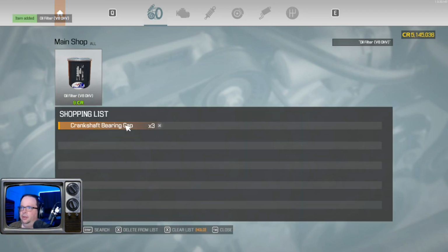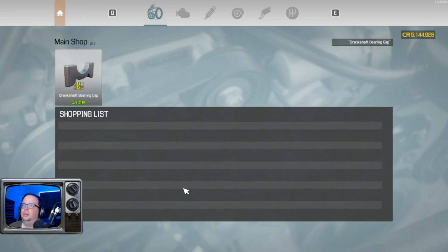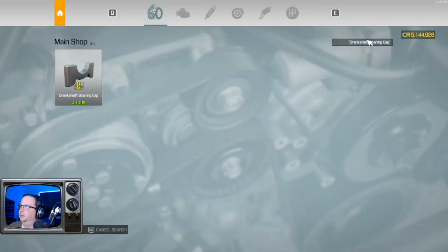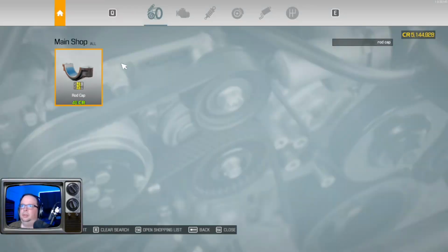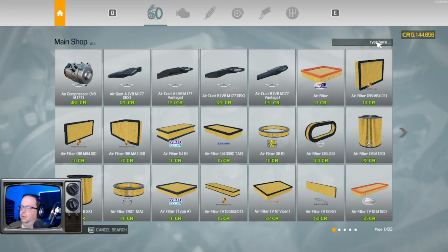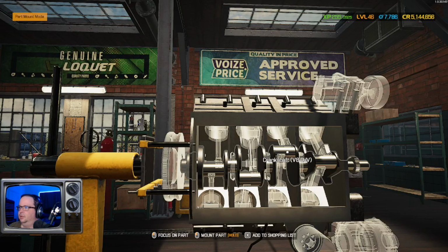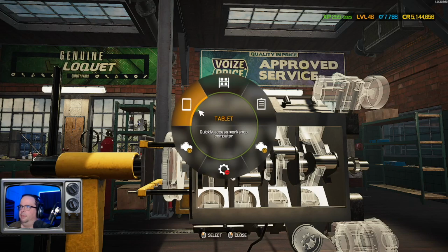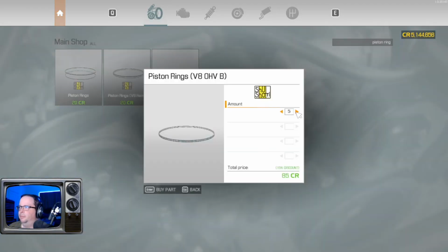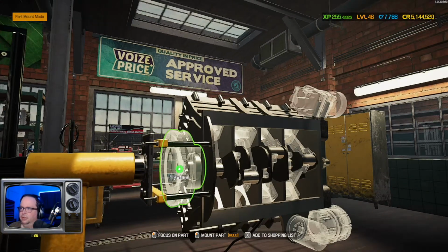Oil filter right here. 3 crankshaft bearing caps. Back clean out. Let's see, rod cap. 8 of those. Search. And okay. I think it's OHV. OHV. Yep. I was right the first time. Even if I'm not, it's not that big a deal. We could always just sell it and buy the correct stuff.